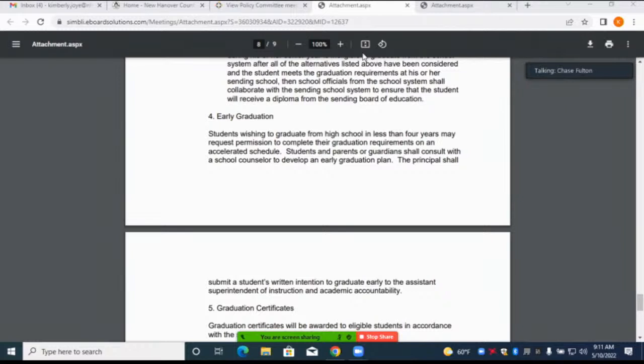No, I understand that. From my stance, if someone is going to graduate early, we know that you have to start in eighth grade. You have to come in with X amount of credits in order to get to 28. There's no way that you can come in in 10th grade with the regular attempted credits and graduate early.